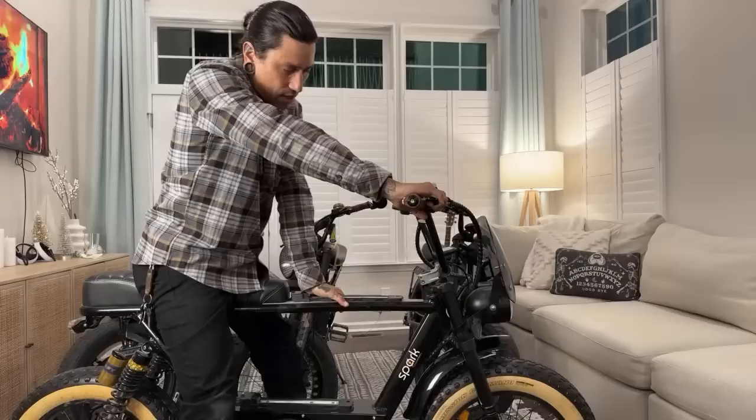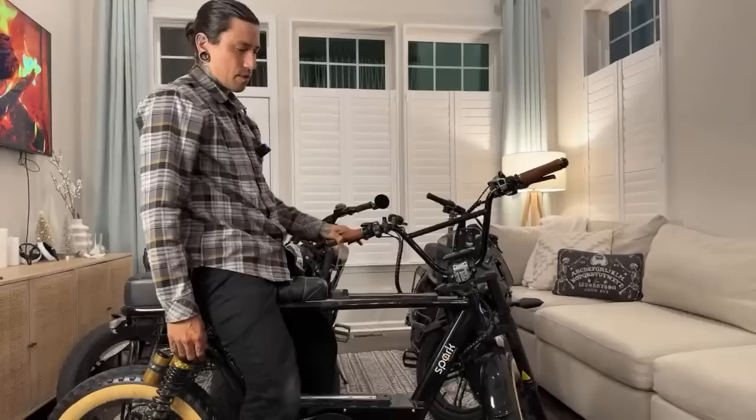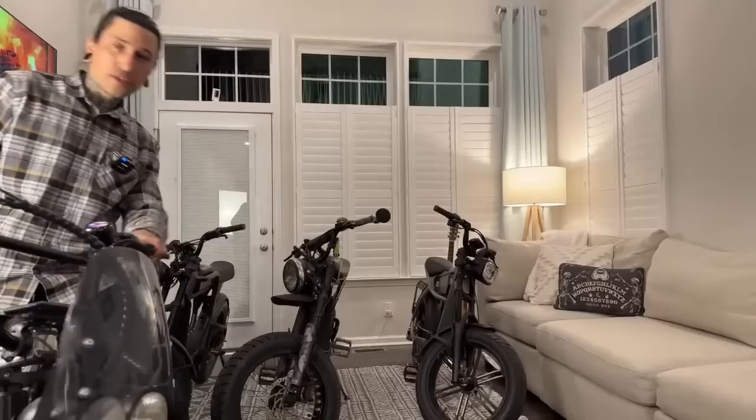Motion and sound asked, how fast did you get the Spark Bandit to go? In the review I did when I added the 52-volt battery, I hit close to 45 miles an hour, if not dead on 45. This bike does feel very, very solid. And what's cool too is if you want to upgrade this bike, they have a really big, beefy swing arm. You could slap a 72-volt battery in here and like a 5,000-watt motor and a 150-amp controller, and you can go flying on the Bandit.